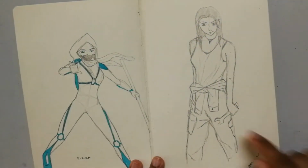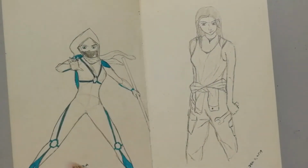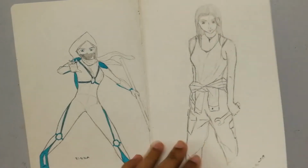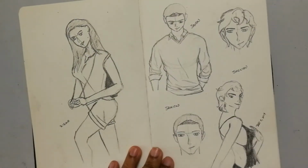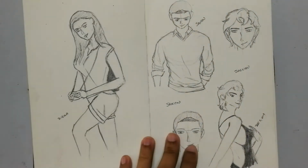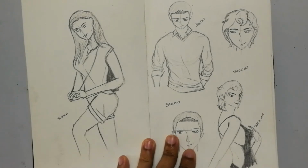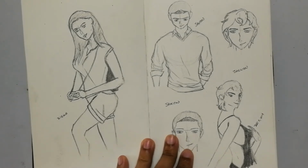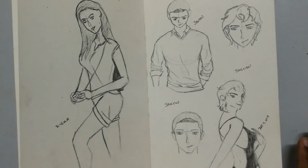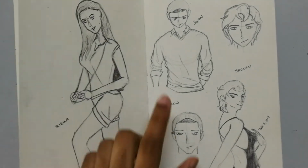More Rika and Saba. Saba looks good in this picture. She's a mechanic, so this works out. More Rika. The guy in my art group said I needed to draw her looking sexier, but I'm not into girls, so I don't know what that meant. So I literally just searched up a picture of a sexy girl and picked one, and I drew like that.